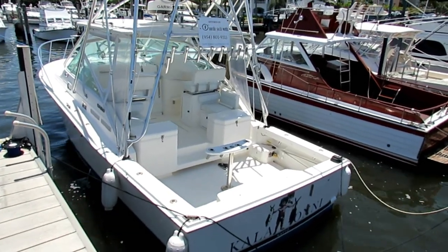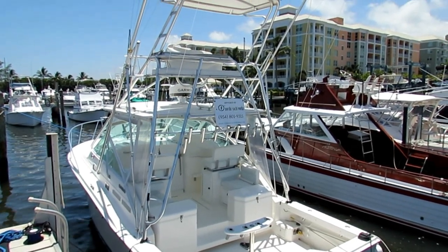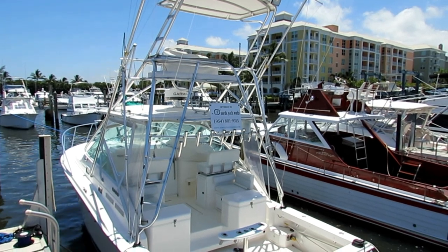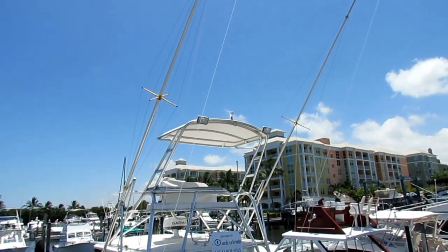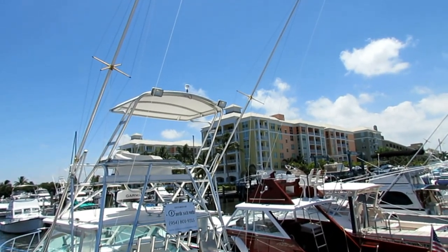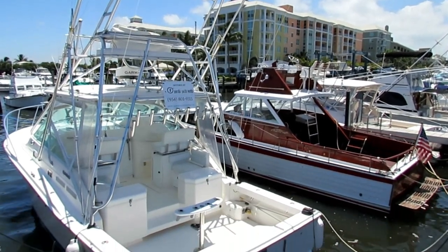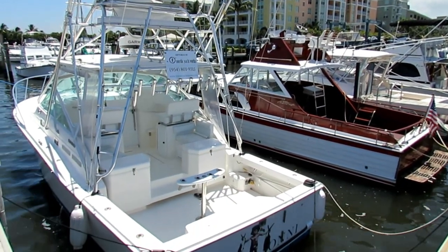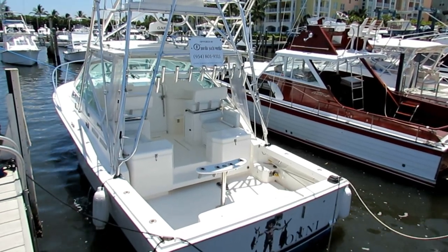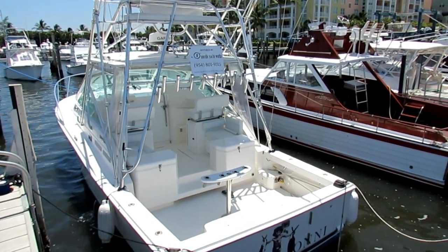We have the air conditioning on, so the cabin is nice and cool. We got over 90 degrees outside right now, so the AC really comes in handy. The boat has all the outriggers, also functional. The working lights for the cockpit, they work. We put all new pumps in it for paint wells and whatnot. So let's go take a look inside next.